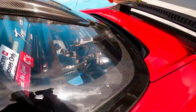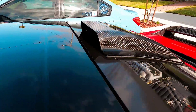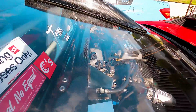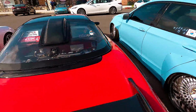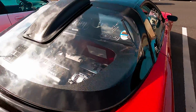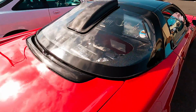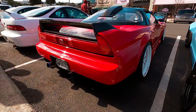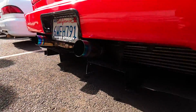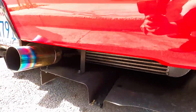They build these lift trucks. See the turbo setup in here? It's a carbon duct. Get a better angle over here. It's a rear custom exhaust, and intercooler. This one over here too.